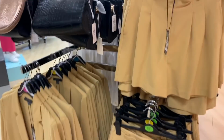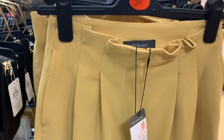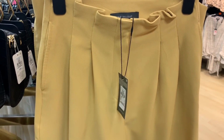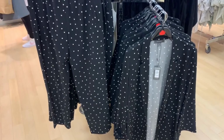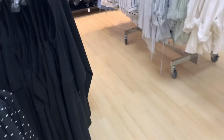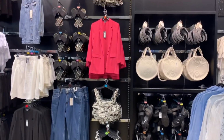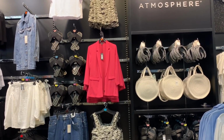Another thing that's just caught my eye is this pair of shorts. These are £10, a really nice mustardy yellow colour, and they've also got the matching blazer that goes with it. They've then got a similar set here, which is black with polka dots. And over here, we've also got a similar set in a bright hot pink. That would definitely be out of my comfort zone, but they do have that too.